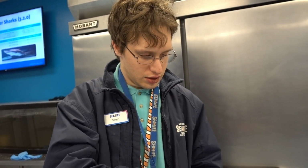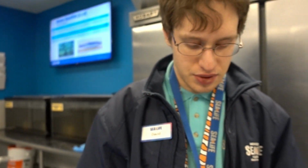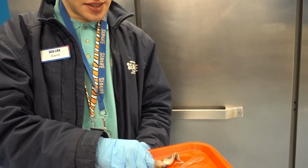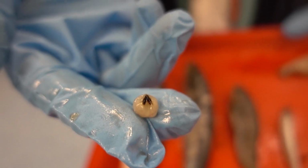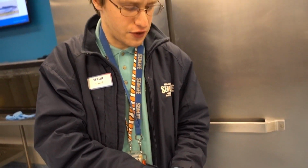Yeah. This is the squid's backbone. It's called the pen. Oh wow. Kind of looks like something Harry Potter would use to write with. And this is its beak. It's sort of this black dot here. Oh wow. It's usually hidden within all the tentacles. The beak and pen are both removed from the squid. They're just not very nutritious.